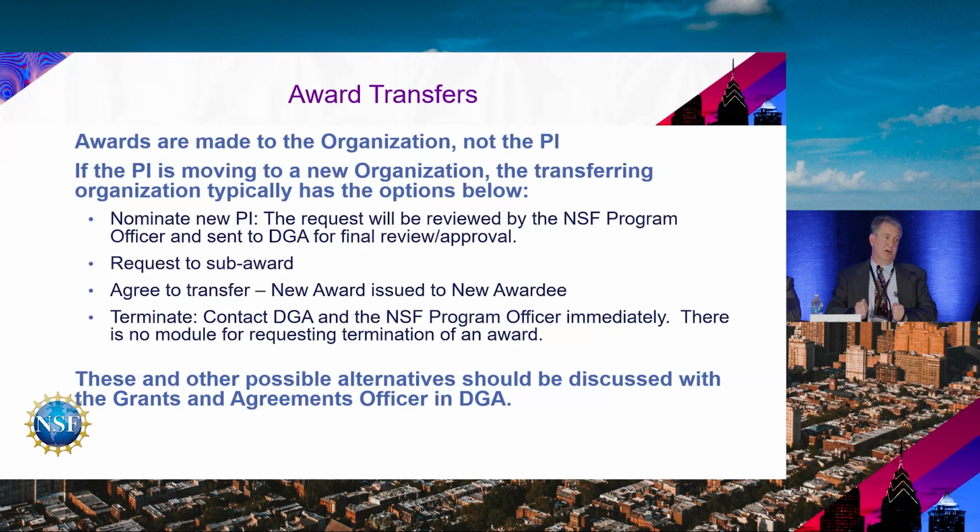Again, if there are ever questions or issues, contact your program officers or DGA, and don't wait until the last minute. In fact, we often get requests to do a PI transfer 6 months or a year after the PI has moved to the new organization. We would prefer not to see that. They should be coming in sooner than that. And with that, I am done, and I will pass it off to Shaun.